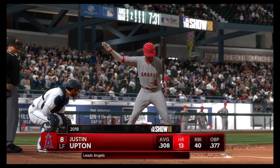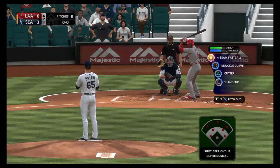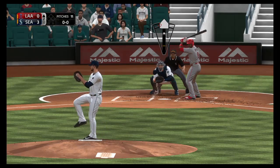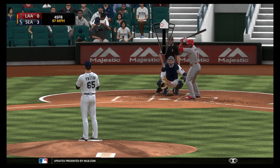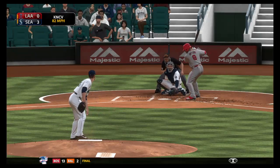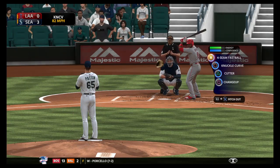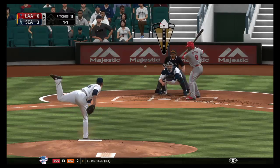Here's now the head-to-head with James Paxton. He's totaled 4 hits in 17 at-bats. He's gone down on strikes 8 times as well. Fastball, and he swings through it to fall behind. Love jumping out to an early 3-0 lead, but this game is far from over. A lot of innings left to be played. He's going to have to continue to execute out on that mound.